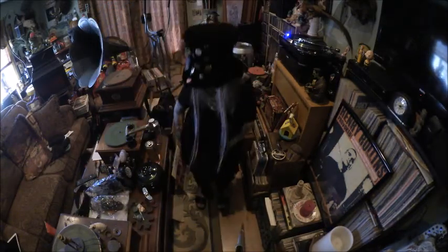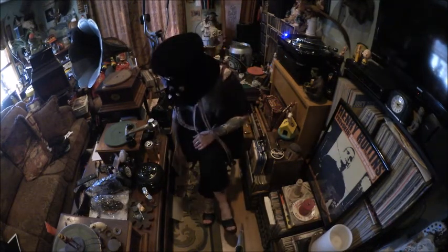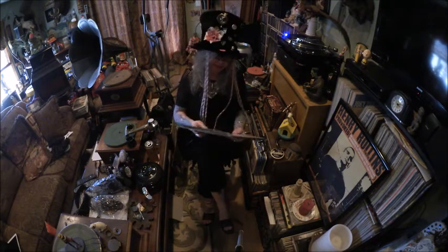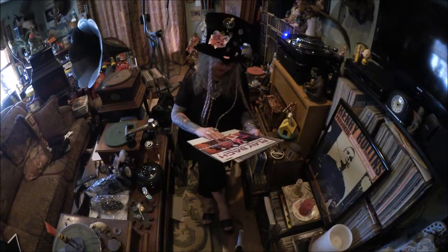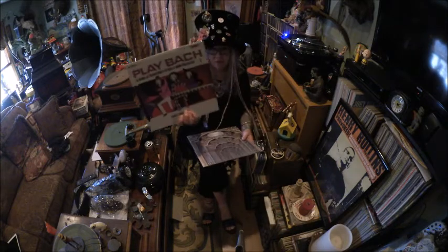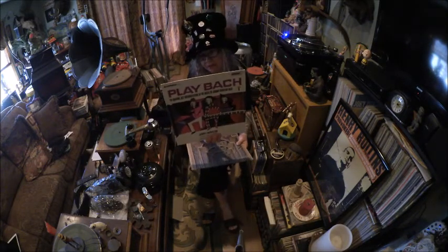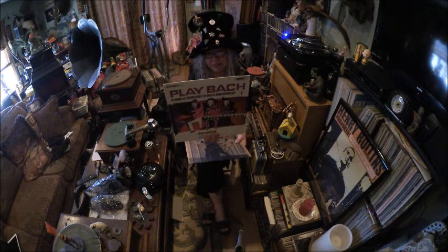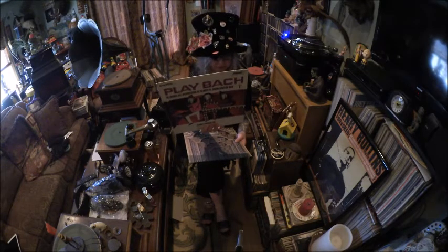I got all of those at one, I think. I can't remember now, but between the two thrifts, I found those and these. Playback, the original jazz interpretations of the music of Johann Sebastian Bach, Volume 1. This is what we're playing in the background. This is a beautiful record. It was absolutely mint, and I just love it so much.